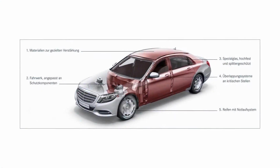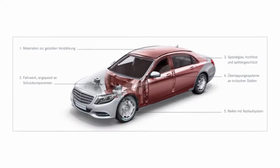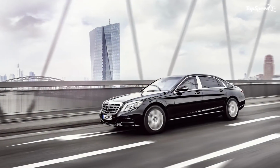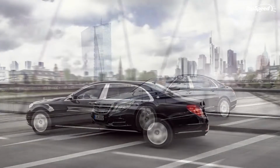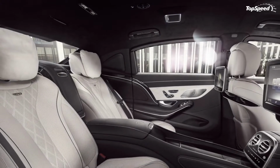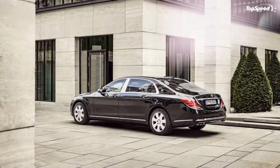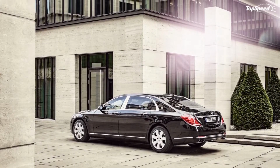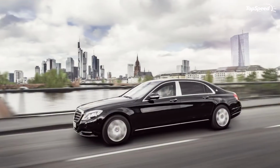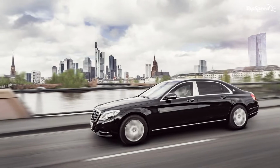As far as occupant protection goes, the S600 Guard offers the highest level of ballistic and blast protection available for a non-military vehicle. So, what went into making the S600 Guard the safest civilian vehicle available? Well, a lot of work went into making it that way, so keep reading to find out all of the juicy details. Continue reading to learn more about the Mercedes-Maybach S600 Guard.